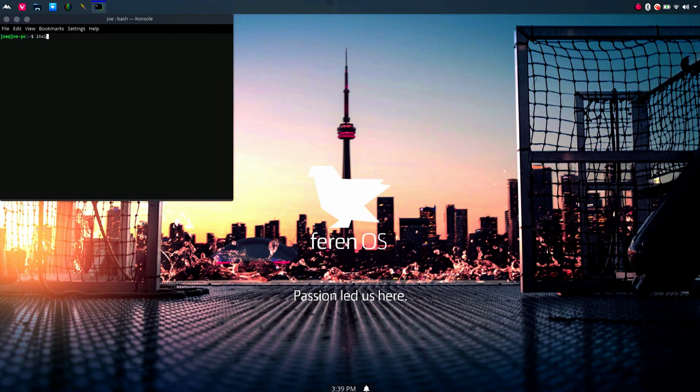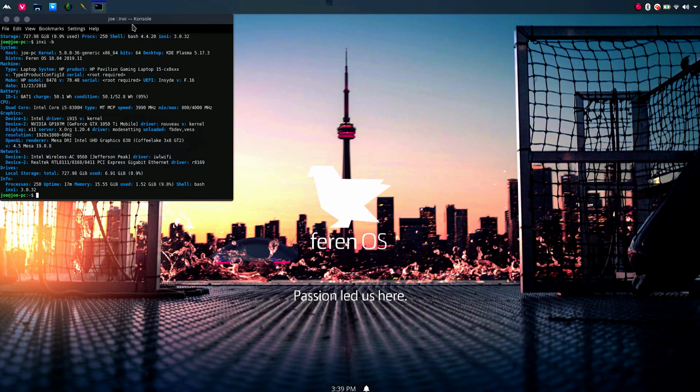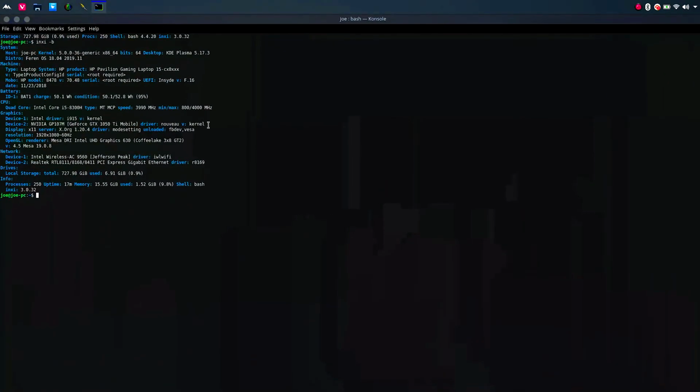Let's see if inxi is installed here. Yes, it is. inxi -b, so you can see what's in this machine. I don't care. Got nothing to hide. Feren OS 18.4, it's based on Ubuntu's LTS model. This is an HP Pavilion gaming laptop. It has an i5-8300H quad-core with hyper-threading. It also has an NVIDIA GTX 1050 Ti. It's the mobile. This is the Nouveau driver right now, and it works.